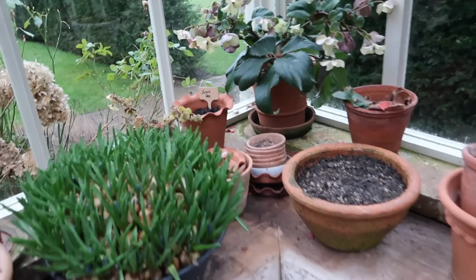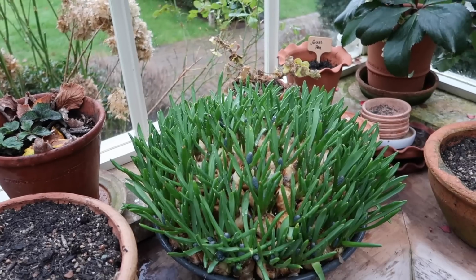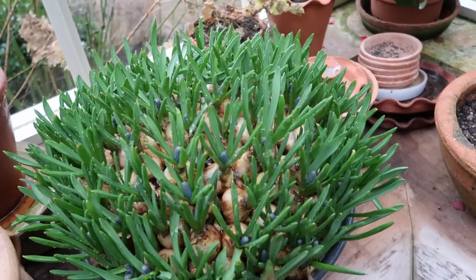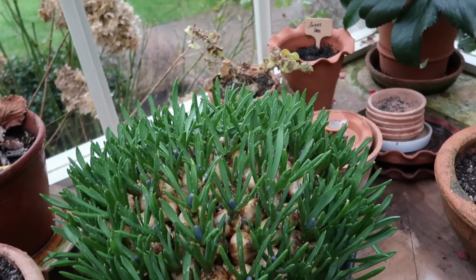This time of year is very dormant in the greenhouse. We've got the new set of Muscari bulbs that I picked up the other day, and I'll take those into the house maybe at the weekend.